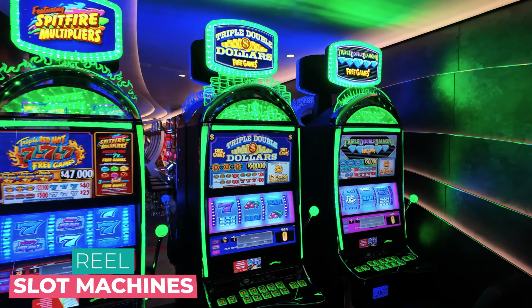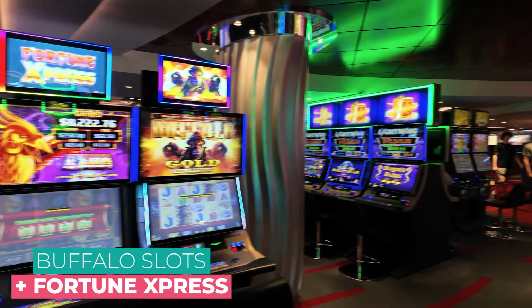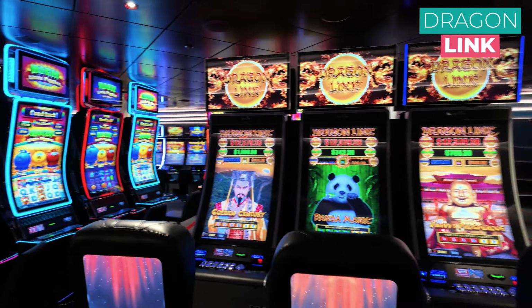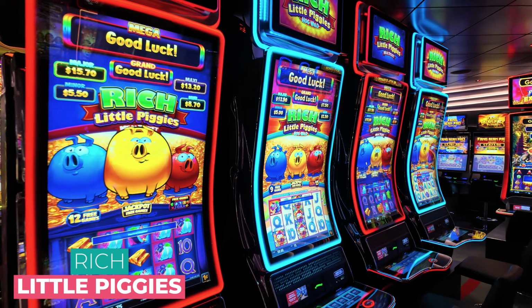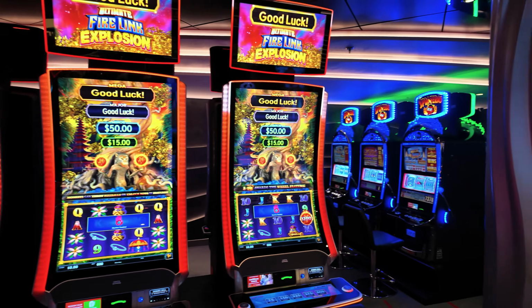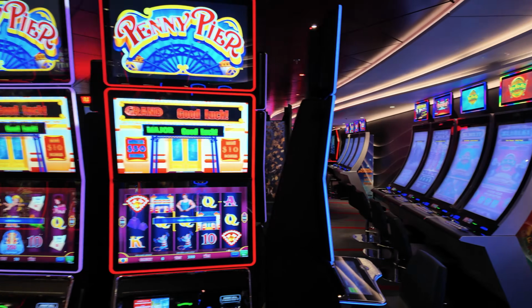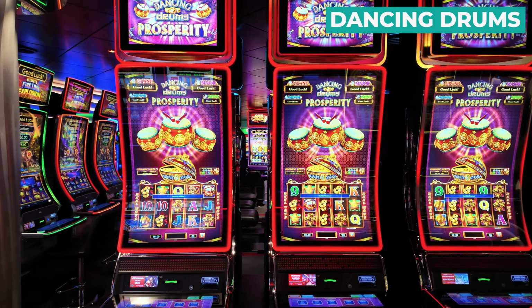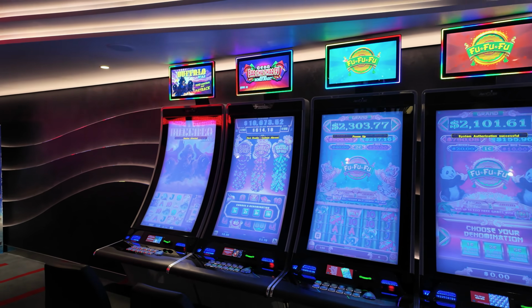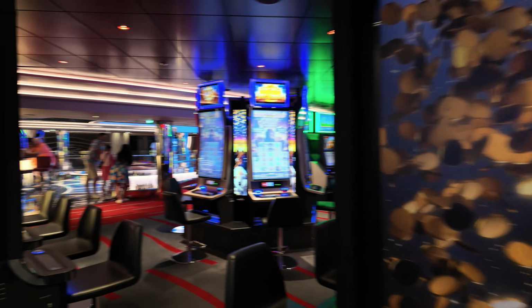Traditional style with actual physical reels. More Buffalo and Fortune Express machines, Dragon Link, Rich Little Piggies, Asian style Penny Pew machines, Prosperity Dancing Drums. These are very popular machines. The Buffalo machine and some of the Fu and the rocket ones are very fun and very popular.